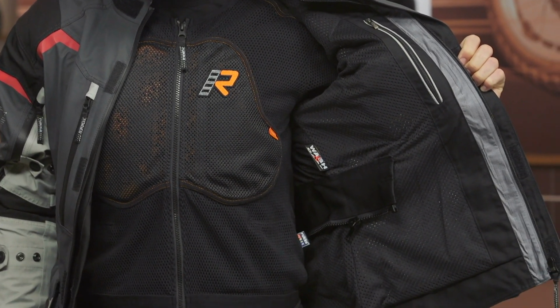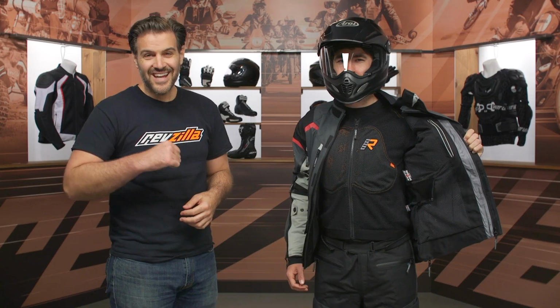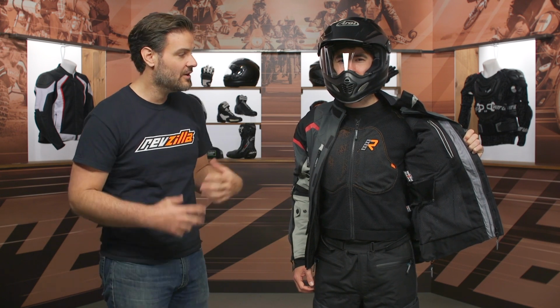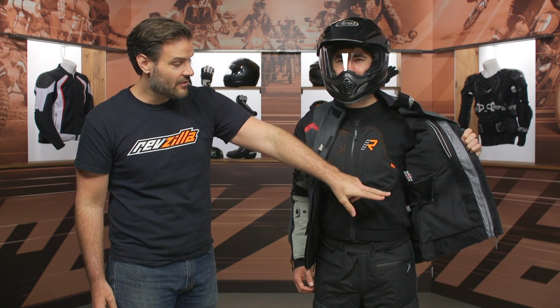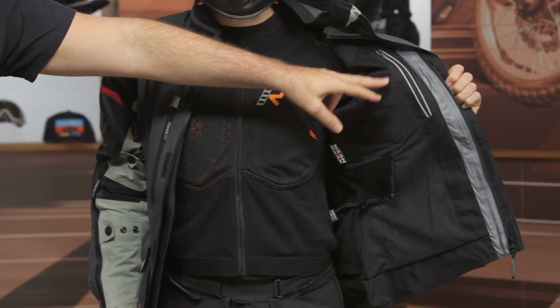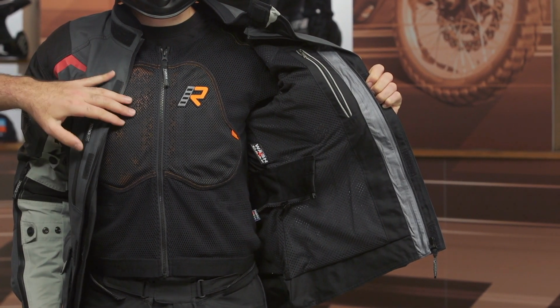Now, the idea of doing this is that if you're wearing traditional jackets with the armor built into the jacket, if you do fall, it tends to slip and slide, and it might not hold in place exactly where you need it to be in off-road conditions, where you are probably coming off the bike more often than you are on the street. You are going to have a few extra little pockets on the inside of this. You do have a connection zipper, and then you are going to have a little pocket over on the Napoleon side of things.